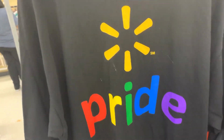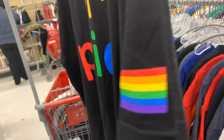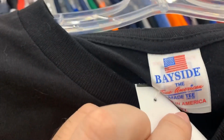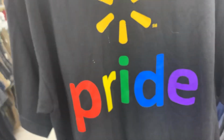Obviously a Walmart brand Pride shirt. Got the Pride flag on the sleeve. Walmart Pride, Walmart e-commerce. Not sure when this was debuted, but it's kind of interesting. It looks like an old-ish tag. Bayside, True American, made in the USA. I'll have to look into this.